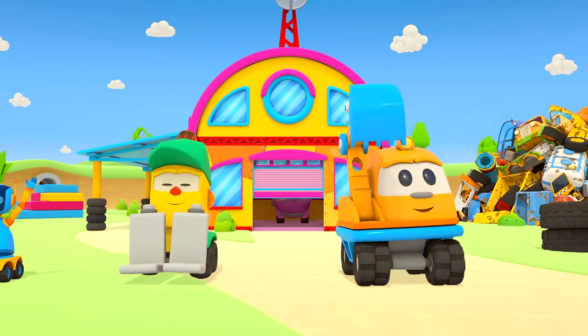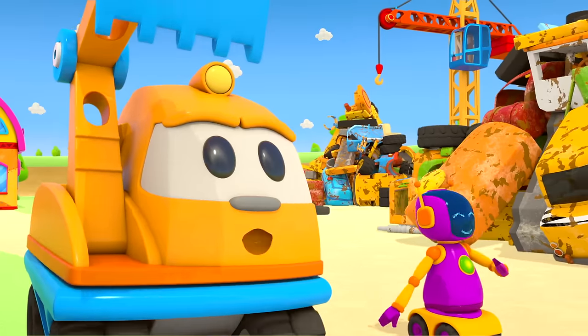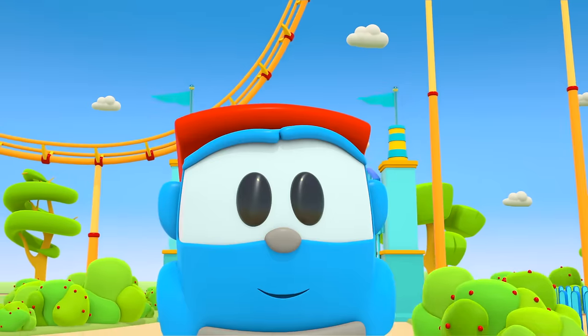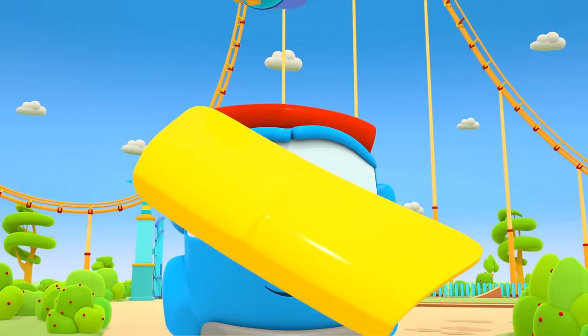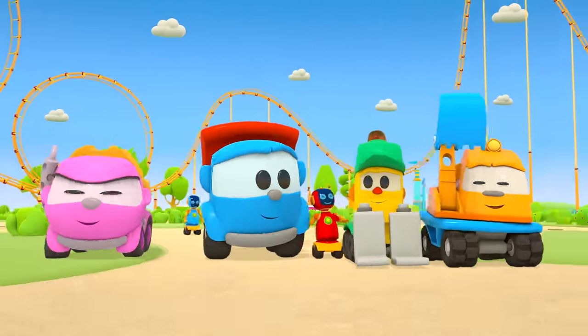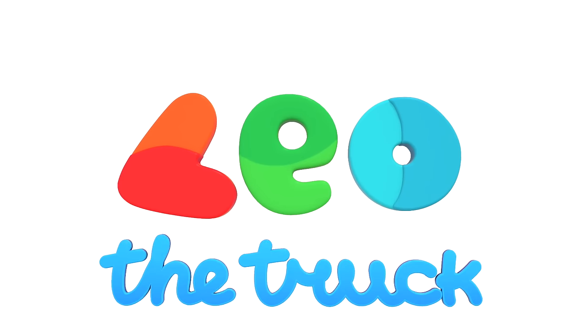Lifty and Scoop, robots and Leia, having a lot of fun. Who's the fastest one? They build the cars that are so good. Wheel, motor, and hood. Who brings the parts? It's Leo. Leo the truck. Leo the truck.